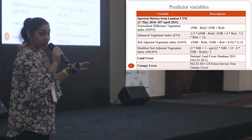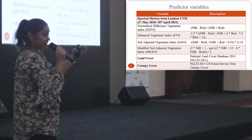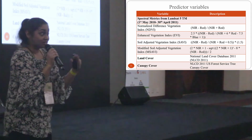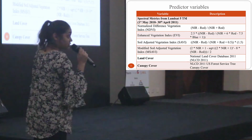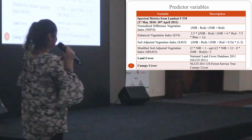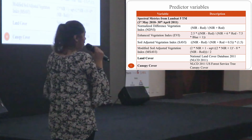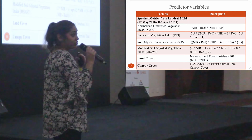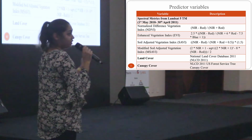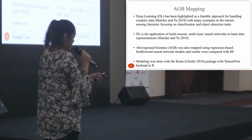So a first set of models were developed with these predictors, and then a second set of models were developed with an extended dataset. The extended dataset consisted of the same vegetation indices calculated from a year of imagery. So the same NDVI, EVI, SAVI, and the modified version were calculated from every single image over a year of Landsat imagery for the study area, and they were used to develop a separate set of models for comparison.